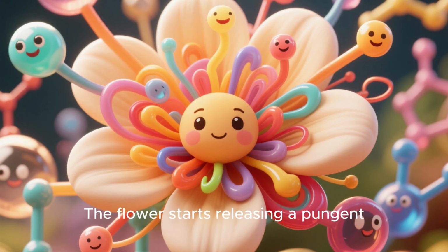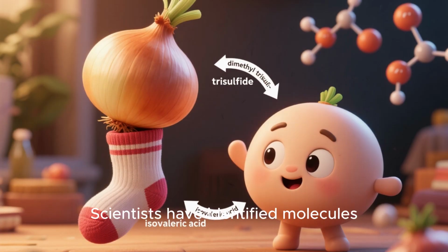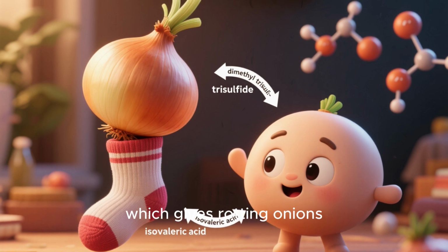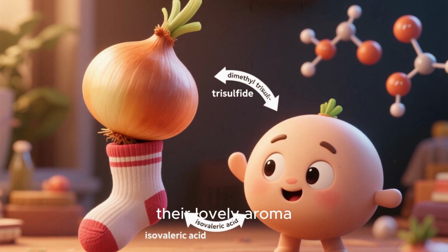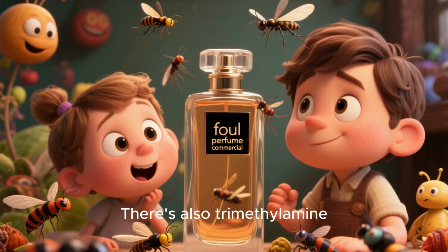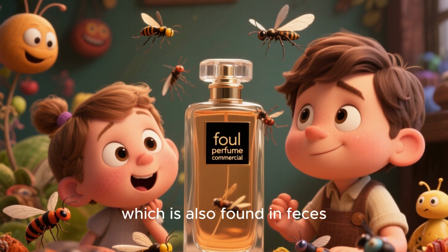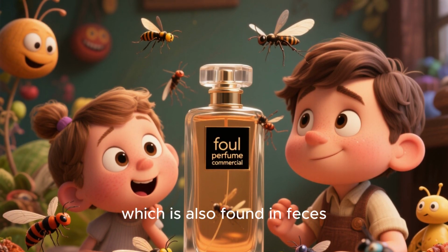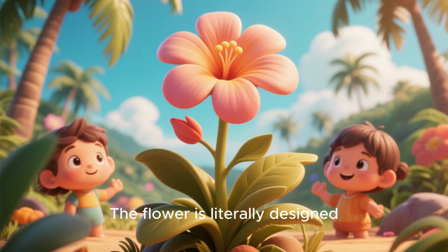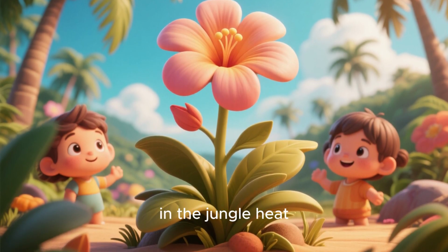The flower starts releasing a pungent cocktail of chemical compounds. Scientists have identified molecules like dimethyl trisulfide, which gives rotting onions their lovely aroma, and isovaleric acid, the signature scent of sweaty socks. There's also trimethylamine, the smell of rotting fish, and indole, which is also found in feces. It's a carefully crafted perfume of putrescence. The flower is literally designed to smell like something has died and is rotting in the jungle heat.